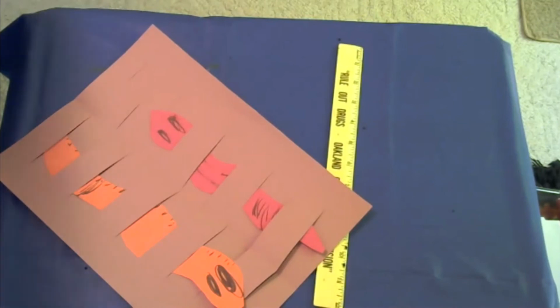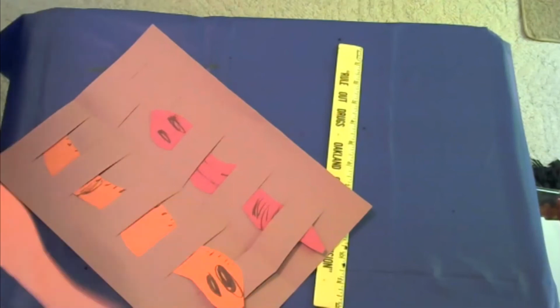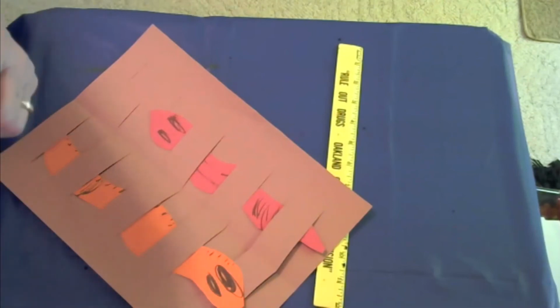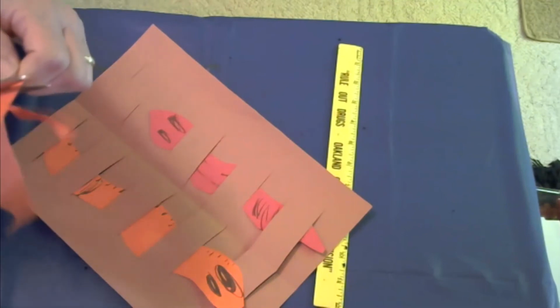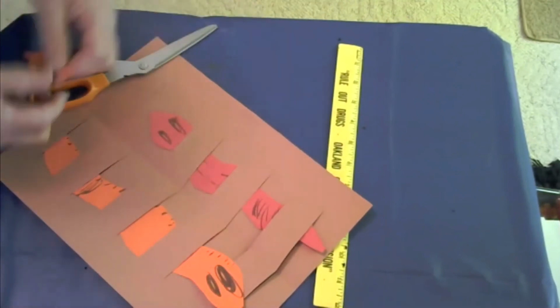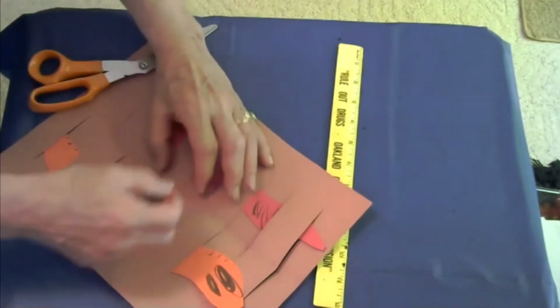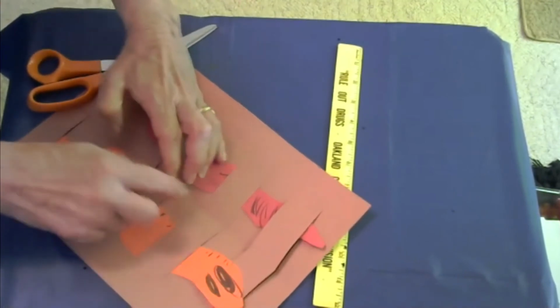You could even do like a really teeny worm. Here's a small worm. I'm gonna do a small orange worm. You could do a little one, because not all worms are really big. Some of them are really small. So here's a little teeny worm. And you can weave that in your drawing too. That's kind of fun. It'll fit right there.